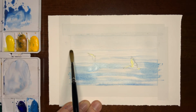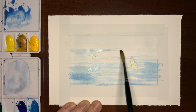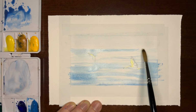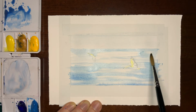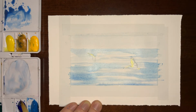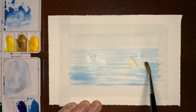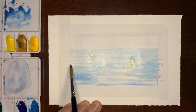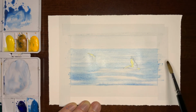Take some water, dilute this further, and let's do the entire background now. We'll leave the whites primarily at the front, and this is still going to be very light because this will dry lighter than we're placing it, and so it's a light wash overall. Something like that.